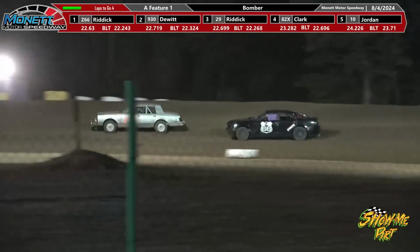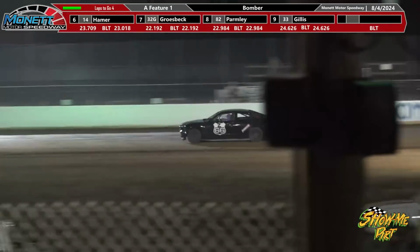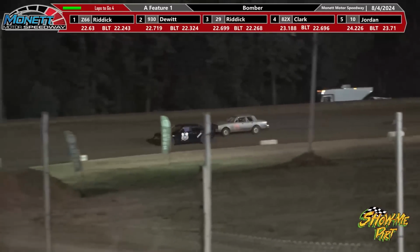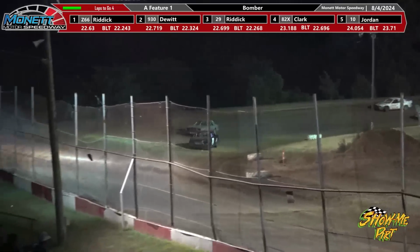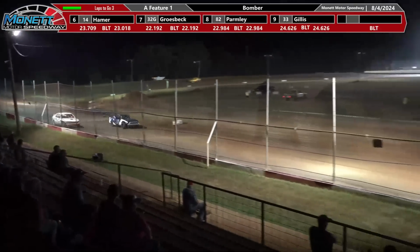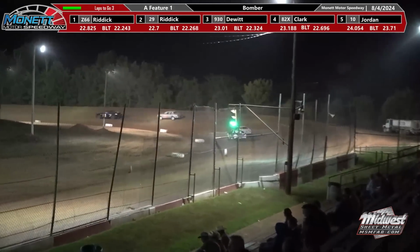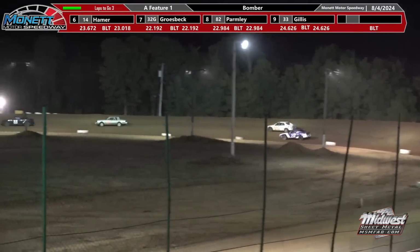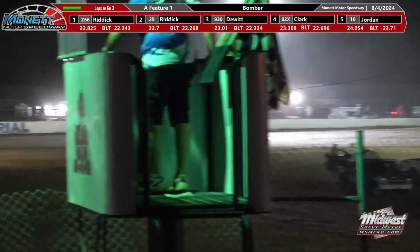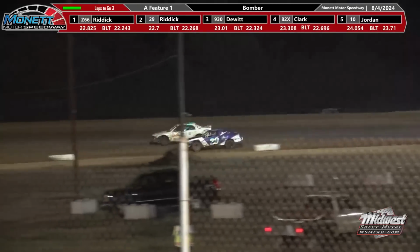Leader looking to get around Jack Hammer there. Jack not going to slow him down for very long. Right there in his back bumper, though. Daryl Riddick still on the bottom side of James DeWitt. 3 to go here in your Bomber A feature. Man, Daryl Riddick just not giving up, holding on for that second spot.